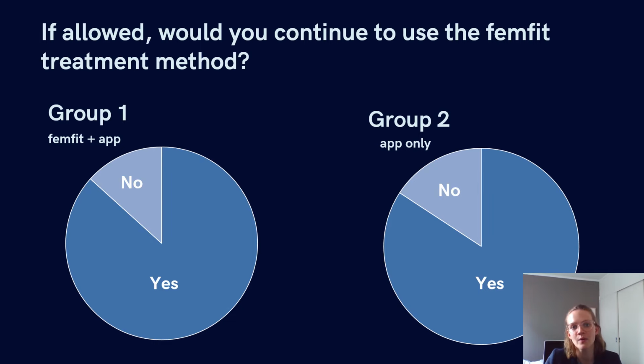Finally, here is a small insight into participant feedback. The majority of study participants had a positive experience with the study treatment, both with and without biofeedback. Overall, the women in both groups appreciated the structured pelvic floor muscle training program.